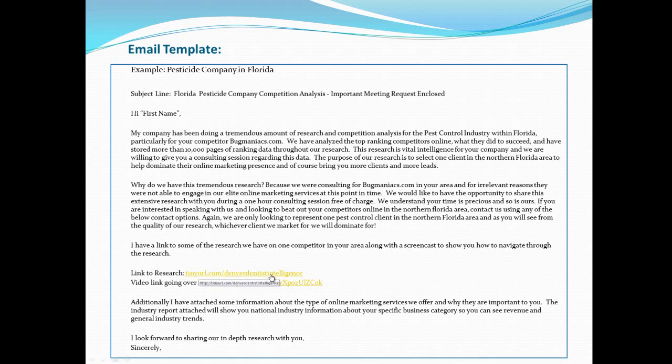Link to the research. This is the public link that goes to the keyword information page, and here's a video link going over the research. If you download this document and click on this video link here, I do a complete tutorial. Literally, download this PowerPoint, click on this link. I do a complete tutorial telling you how to do a screencast in 5 minutes to go over the research and everything, just like I recommend you do, so you can put it in here like this.